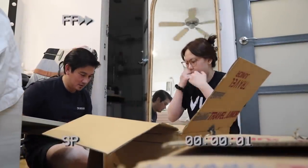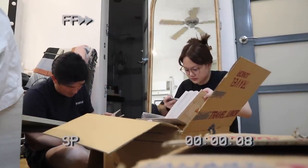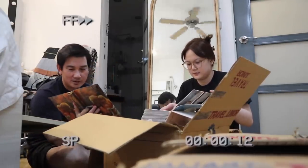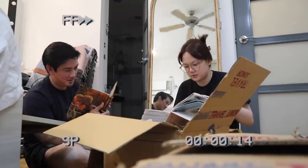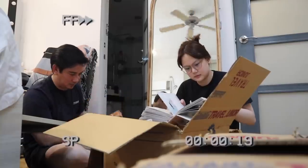So my dad and I were gonna go on a show the next day. So we were asked to look for old photos of the two of us. So that's why we had to get out the old boxes from under my bed and look for just old photos that we could share. So this was just a time lapse of us trying to look for old photos of us together.